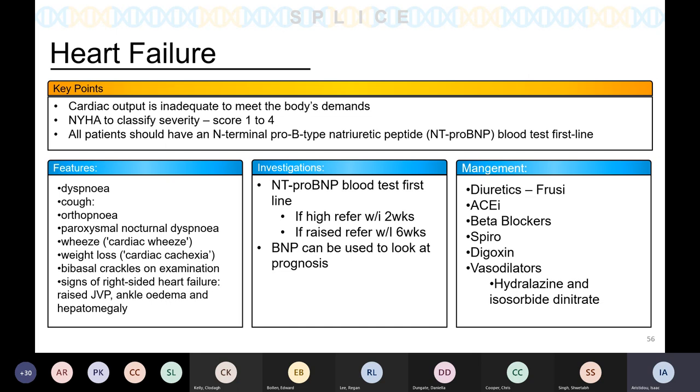Just one thing to be aware of as well. BNP is a hormone produced by the left ventricular myocardium in response to strain. But heart failure is not the only cause of a raised BNP. Things like chronic kidney disease, because there's reduced excretion, can cause a raised BNP as well. Also, patients on treatment with ACE inhibitors and ARBs and diuretics can have raised BNP. So just something to be aware of.